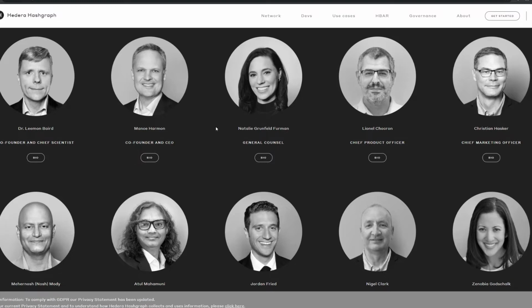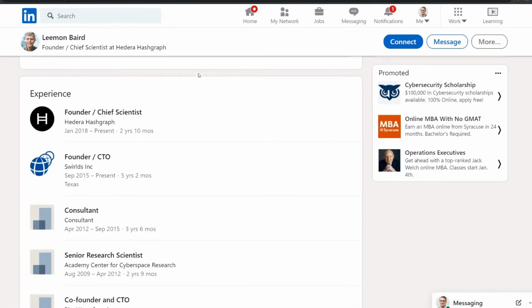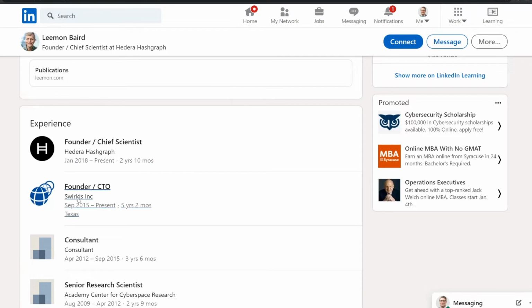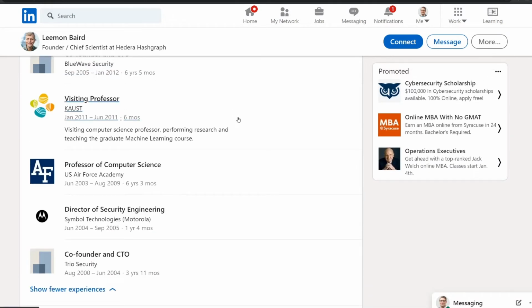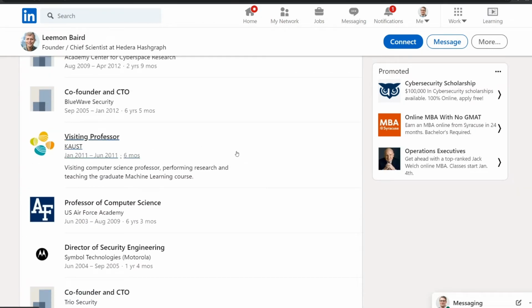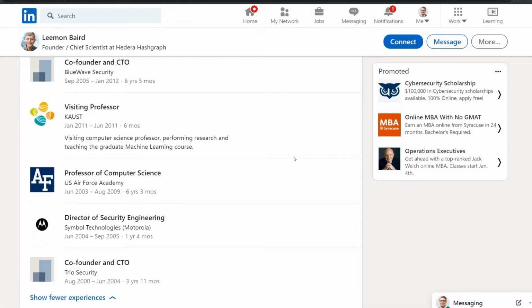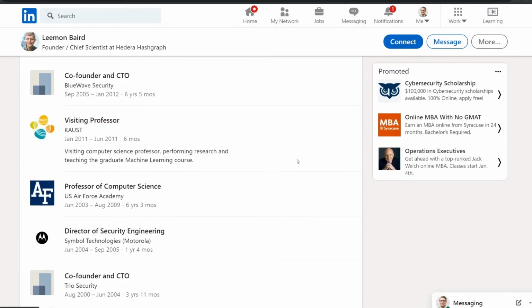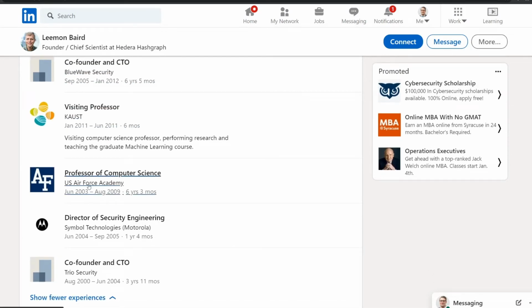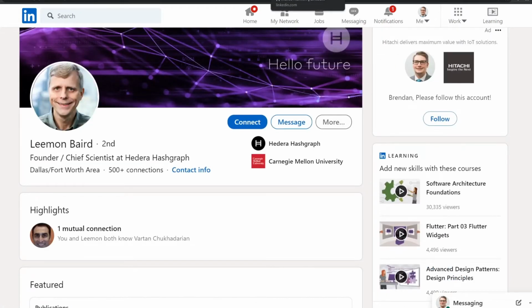So if you come here and look at the founders, this is also very important. So the founders, visiting their LinkedIn. So first guy, Lehman Bayard. Both him and the other founder both founded Swirlds, as they mentioned in the video. And as you can see here, he's got a good history of working as a computer scientist and professor. He went to college at Carnegie Mellon, got his doctorate in computer science. And a couple interesting things about him and the other founder, first and foremost, he was a professor at the Air Force Academy. Thought that was interesting. So there's maybe some government ties there.